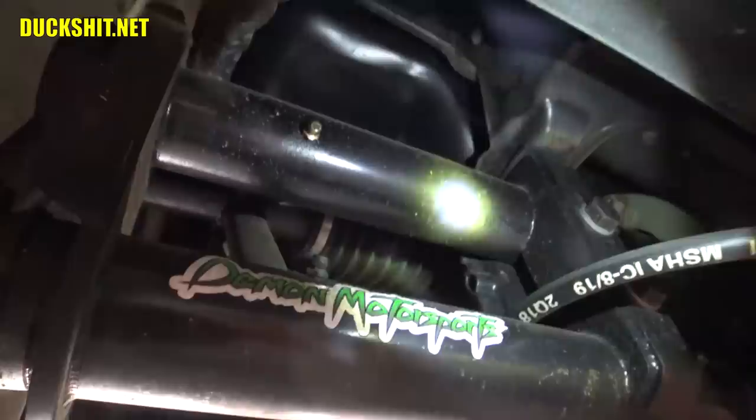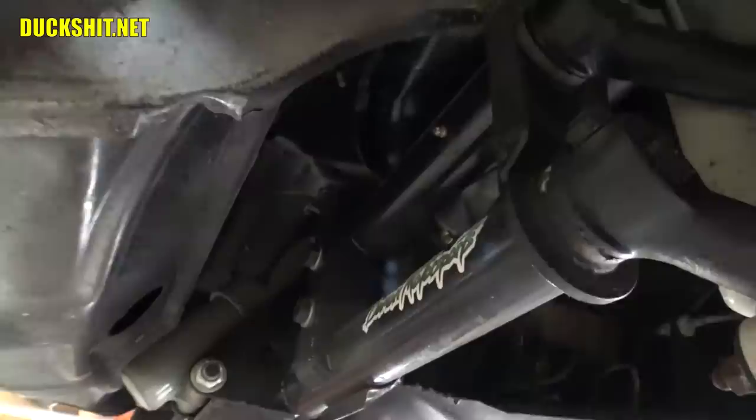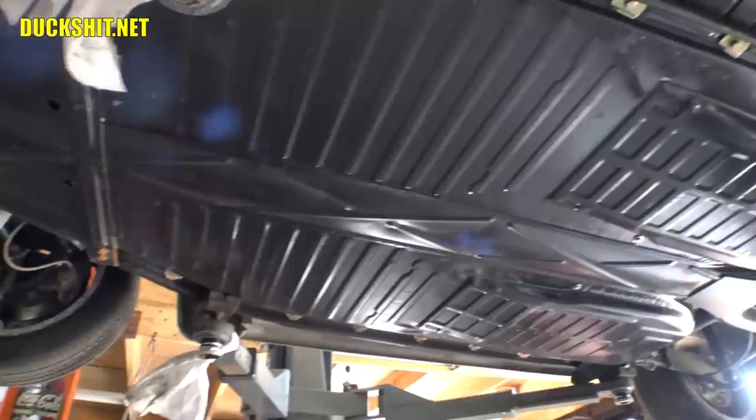Boy, my lens is dirty. Yeah, there it is. Really nice setup. Not cheap though, but really nice. Fans are in some fantastic shape, that's for sure. Everything's nice and clean, no rust.